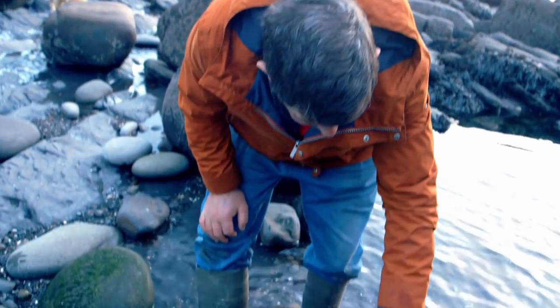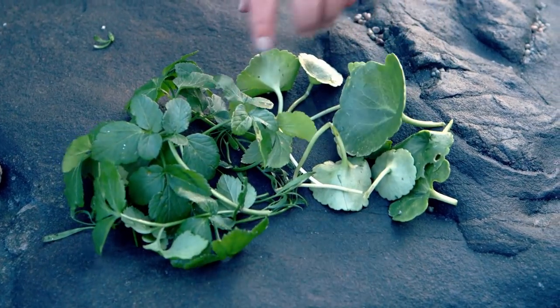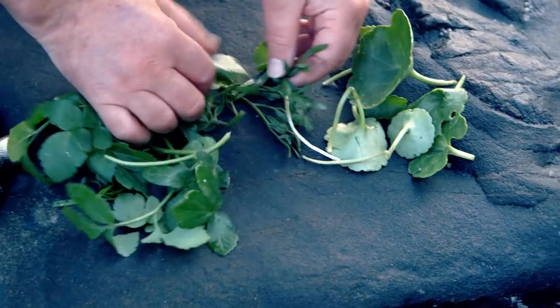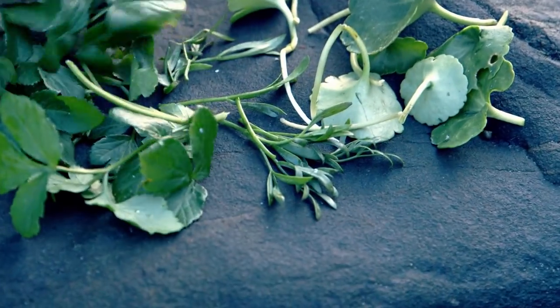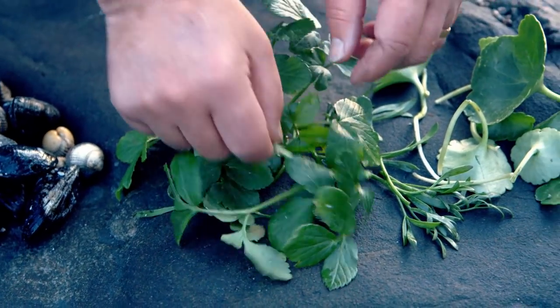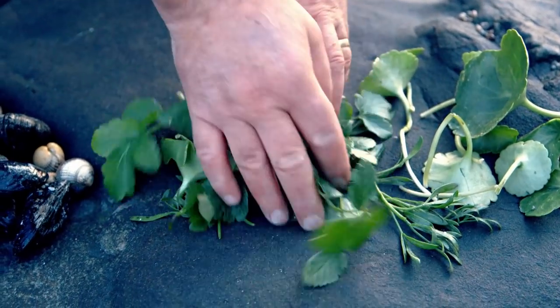On the way down, you saw earlier, we went to the hedgerows and we've gathered some of this nice succulent navel wort. I brought with me some rock samphire. And we'll stir fry up with the garlic butter as well, just for a change, some of these very, very young, tender shoots and leaves of Alexanders.